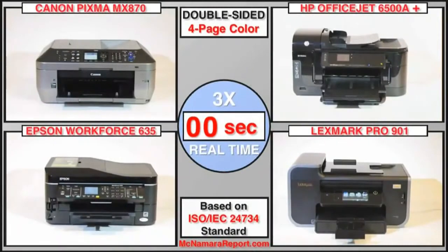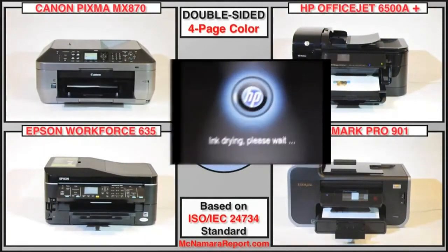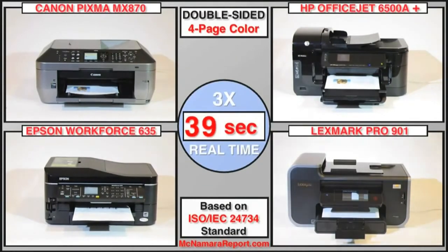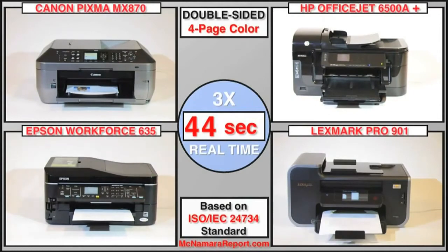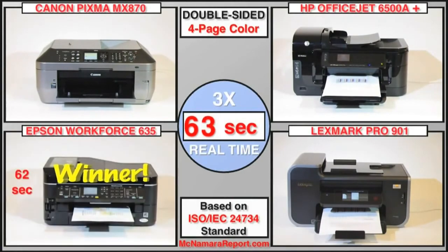Now let's switch gears for the double-sided color print race, which I'm playing back at 3 times normal speed in order to save time. Looks like the Epson and HP are off to a fast start, but wait, the HP has to pause for nearly 20 seconds in order to let the ink dry on one side before printing side 2. The Canon takes even longer in between. Meanwhile, the Epson just chugs away and finishes in first place by a mile at 1 minute and 2 seconds.